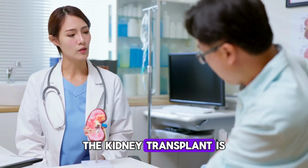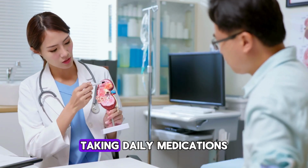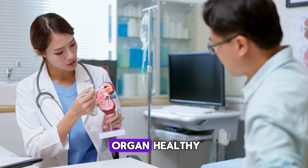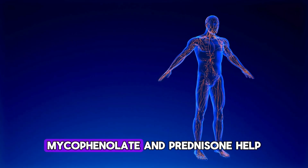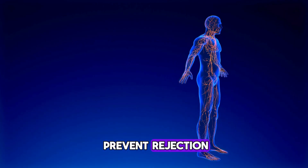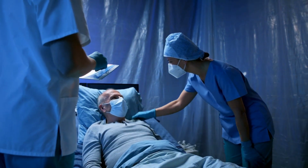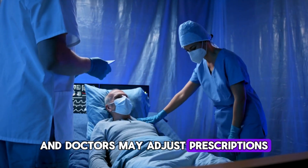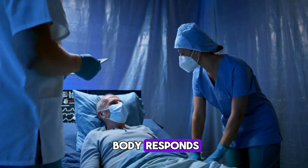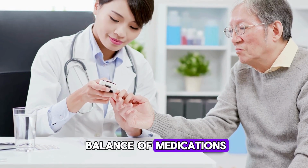A kidney transplant is a life-saving procedure, but it comes with the responsibility of taking daily medications to keep your new organ healthy. Immunosuppressants like tacrolimus, mycophenolate, and prednisone help prevent rejection, while other medications manage infections and side effects. Each patient's medication plan is unique, and doctors may adjust prescriptions based on how your body responds. Regular checkups and blood tests are essential to ensure the right balance of medications.